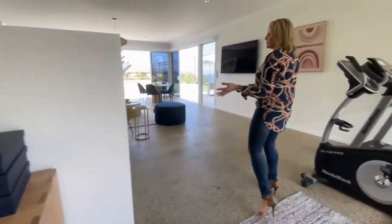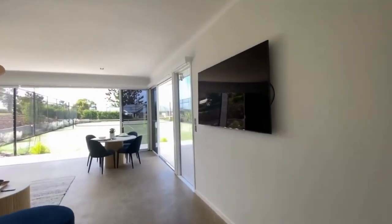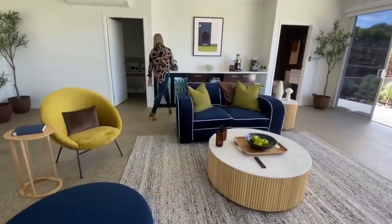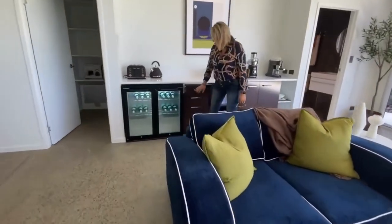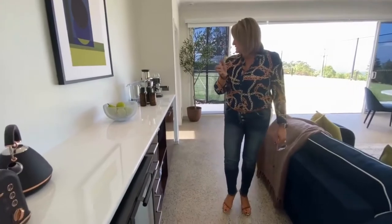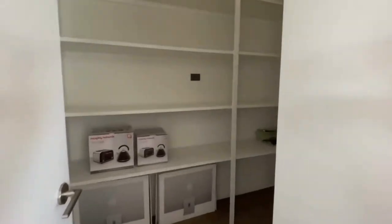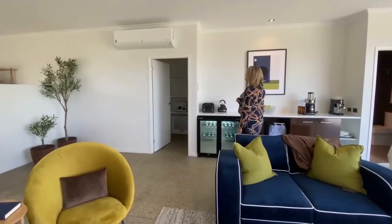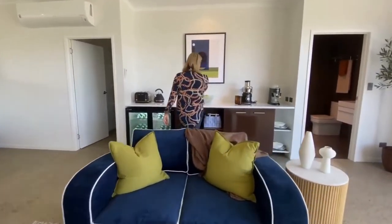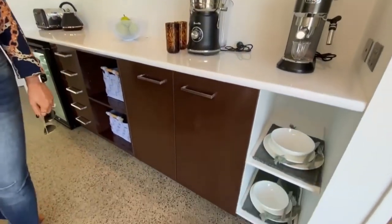And then you also have your entertaining space. A nice big screen TV. Lounge and dining inside. Then you have, again, your beverage fridge and appliances and storage along here. There's a big storage section just here. Split system air conditioning in here. And then of course, toaster, kettle. Got your appliances, coffee machine again, all very important if you're going to entertain here.